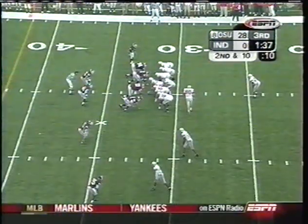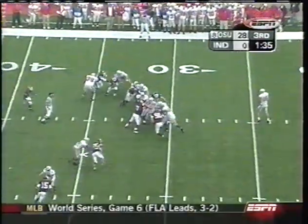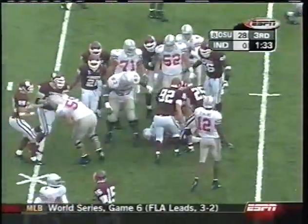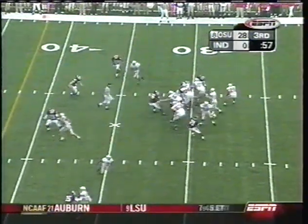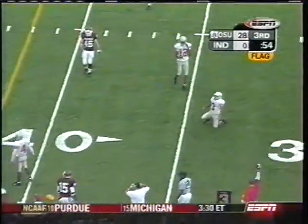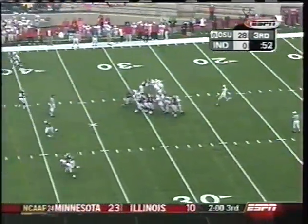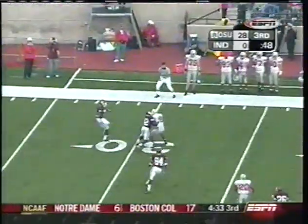Coming back to the field for the Buckeyes. Second down and 10. Run the ball again. This is Maurice Hall. The CEO as a head coach sometimes loses touch with what's really going on. Pass almost picked off. Well, it's been all positive for them offensively coming in, with over 460 yards of offense.